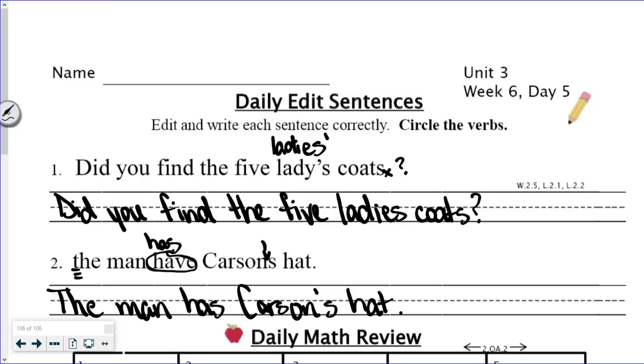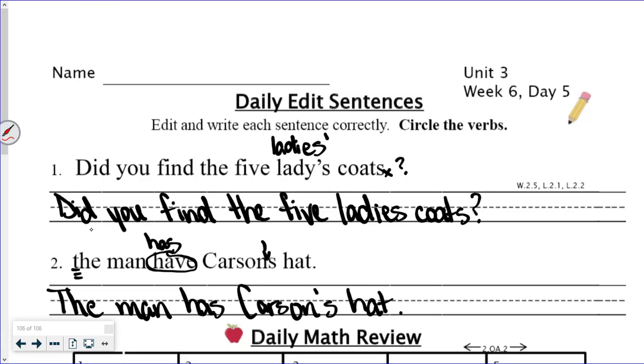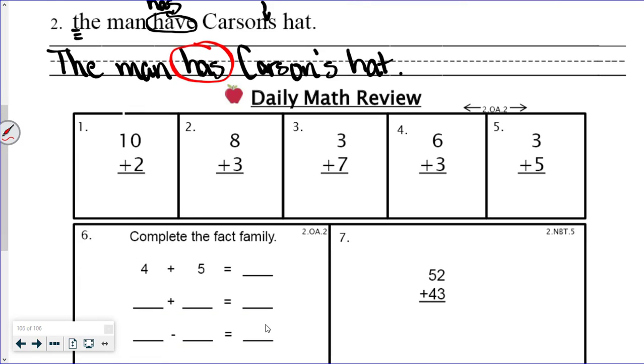Alright, so let's see. Let's go with red today. Okay, so what did you do? Did you find the 5 ladies' coats? So that's the verb. And then the man has Carson's hat. Okay. Then we'll go down to the daily math review.